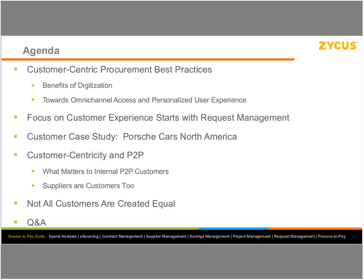And we'll talk, too, about how critical P2P is in establishing this type of relationship with end users. Because after all, procure-to-pay is probably the area where your stakeholders would engage most frequently with procurement when they need a product or service, create a requisition, are looking to receive the items that they need to complete their tasks and their day-to-day jobs. And we'll talk about what matters to both internal customers as regards procure-to-pay and also suppliers, that they're customers too and critical collaborators in this whole process.